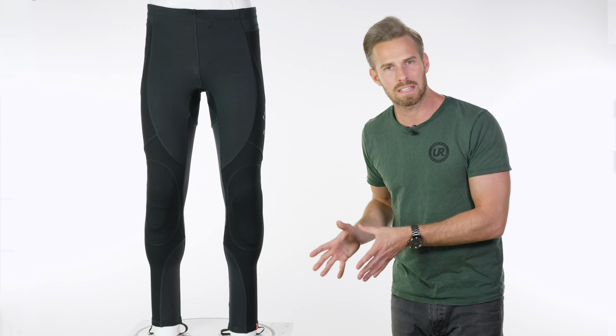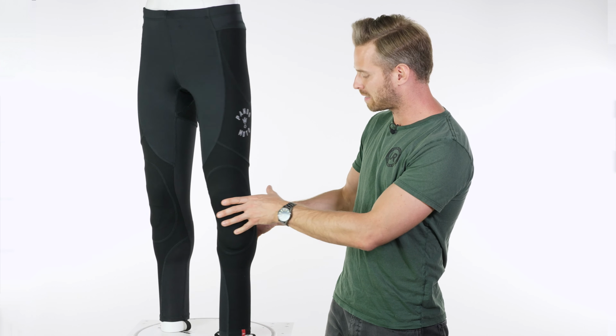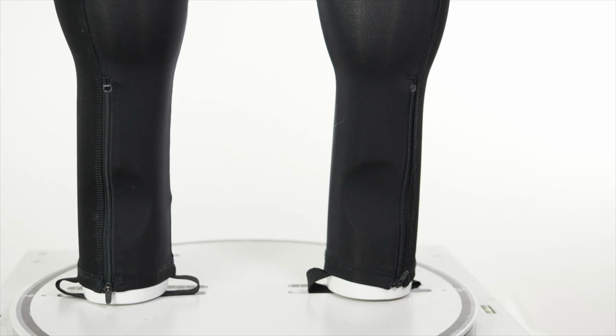So in terms of the fit, it lists a medium as a 32 and a large as a 34. I've got around a 32 to 33 inch waist, and the mediums fit me spot on. They're super comfortable. They're really nice and form fitting without in any way at any point feeling constrictive. You've got stirrups with these as well, so that's actually quite a good thing. It stops the bottom of the leg rising up, and as you can see around the back on the lower section of the leg, you also have a zip on each side. And again, that's good because it means getting them on is a real cinch.